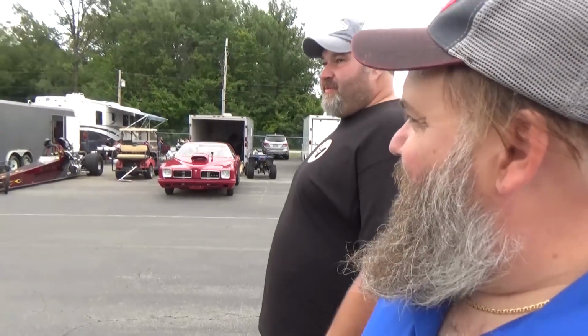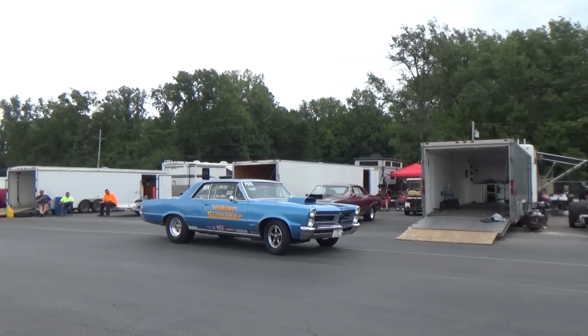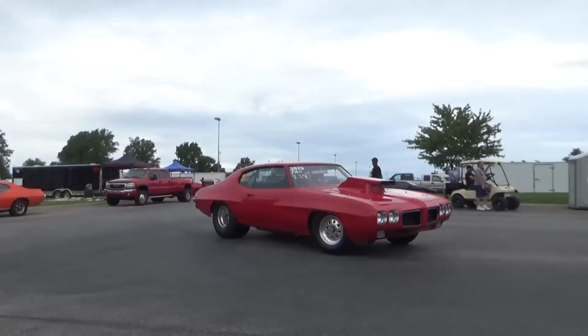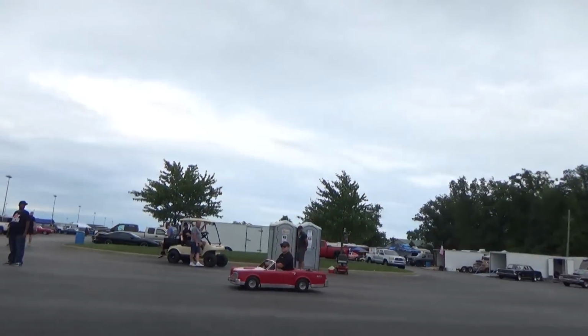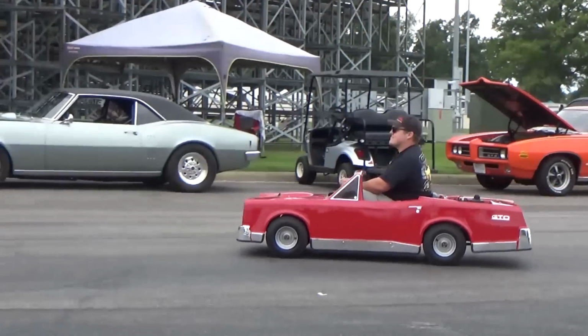I think all of the GTOs of that era are here. Yeah, they're all here. I do love this show. And there's so many great drum beats. That's fantastic. 12 and then 1107. 115 miles per hour, wow.